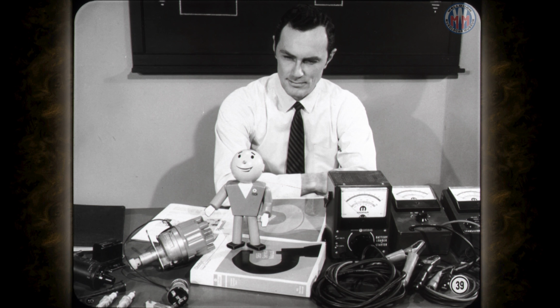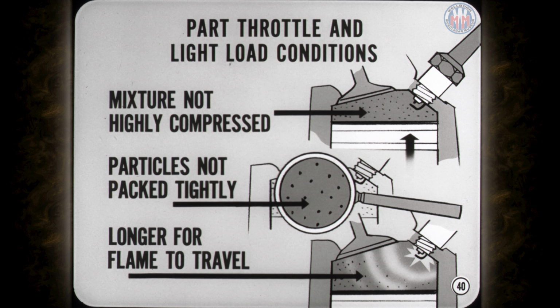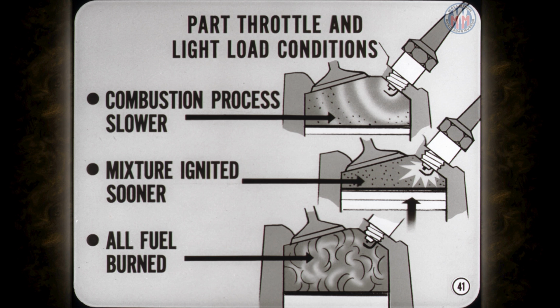Now, it's a fact that under part throttle and light load conditions, the air-fuel mixture isn't as highly compressed. The fuel particles aren't packed as tightly together, and it takes longer for the flame to travel from one particle to the next. As a result, under part throttle and light load conditions, the combustion process is slower, and the mixture must be ignited sooner so that all the fuel will be burned before the end of the power stroke.